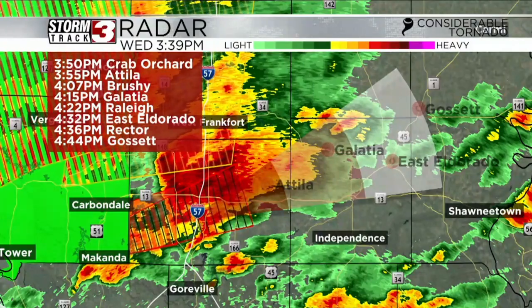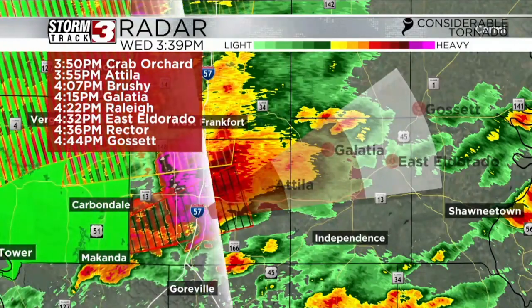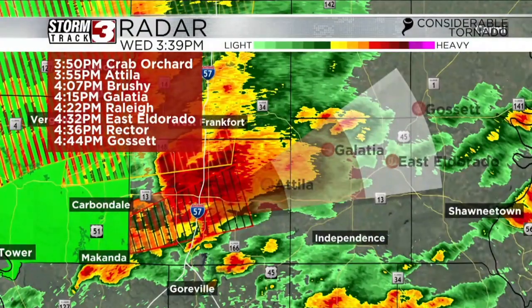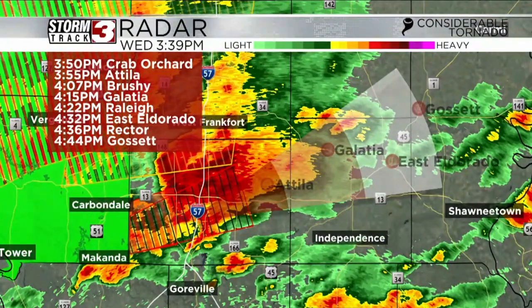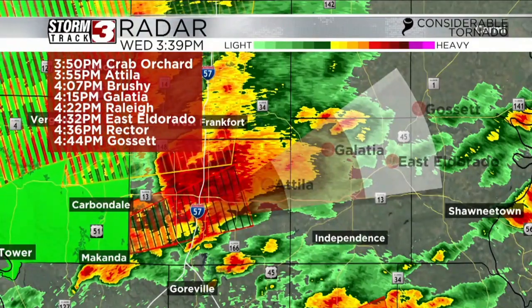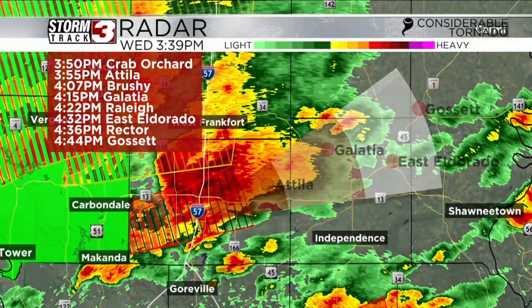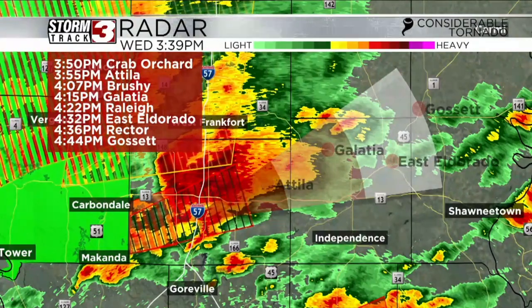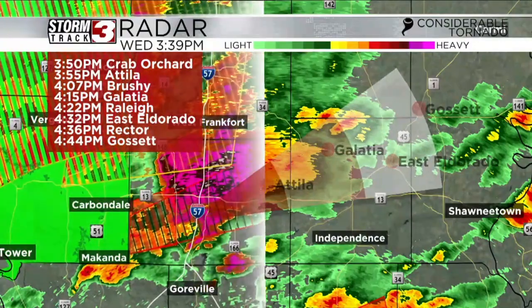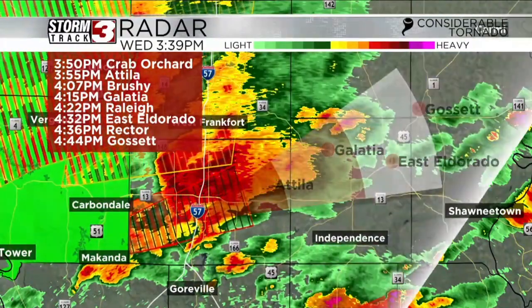You don't want to be near windows. You want to be at the lowest level, because that's going to be the safest place. When you see these really big tornadoes, usually the last place standing is that lower level interior room, whether it's a bathroom or a closet. Those are usually the final things left standing. That's why we tell you to get in those areas of the home or building that you are currently in.